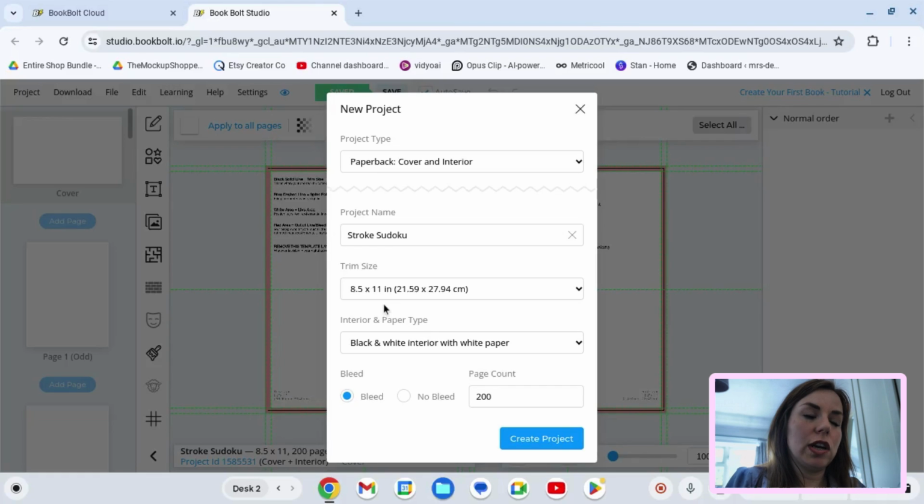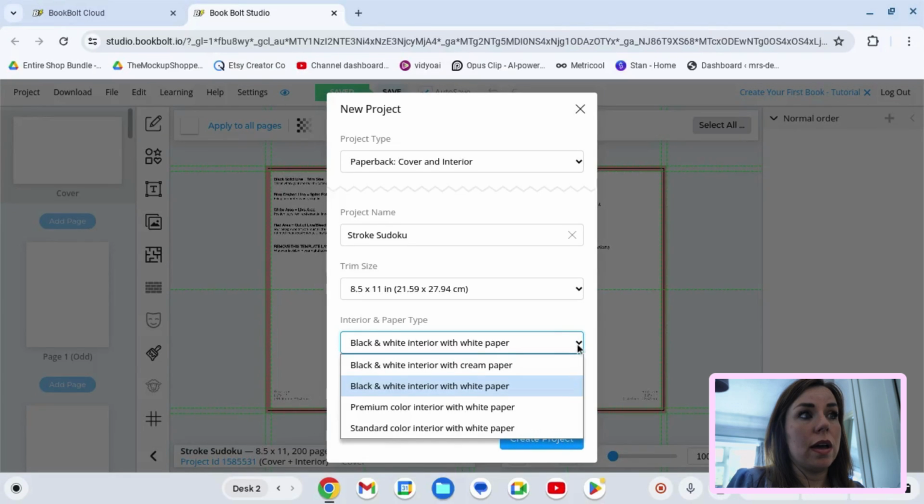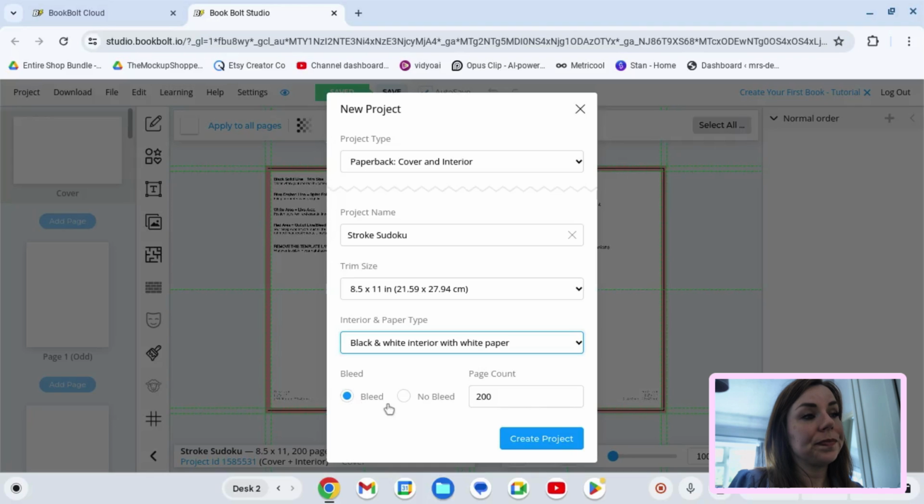We are obviously going for a larger print, so I'm going to go with the 8.5 by 11. I'm keeping with the black and white interior. However, if you did want to go for a more high-end product, then absolutely you could go for the premium colour and standard. But really for puzzle books, I think the black and white is absolutely fine on white paper. I'm going to go for the bleed, and I am also going to go for a 200 page count. That then is going to give me 100 puzzles because I'm going to put in 1 per page.